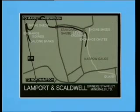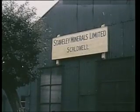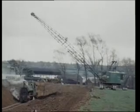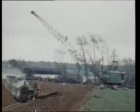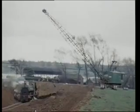In 1912, the Staveley Iron Company acquired rich deposits of iron ore at Hanging Houghton and at Scaldwell, near the London and North Western Railway Market Harborough to Northampton line. Two separate 3-foot gauge systems were established in 1914 to extract the ore, seen here being loaded by an RB34 dragline into wooden side tippers headed by a Peckett 0-6-0 saddle tank in Halkett Pit.